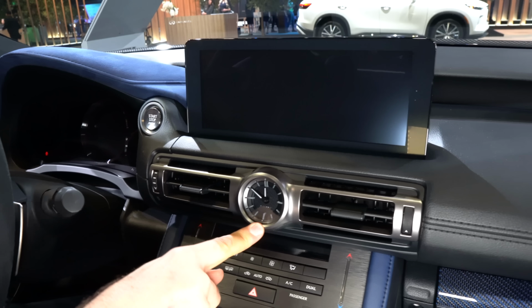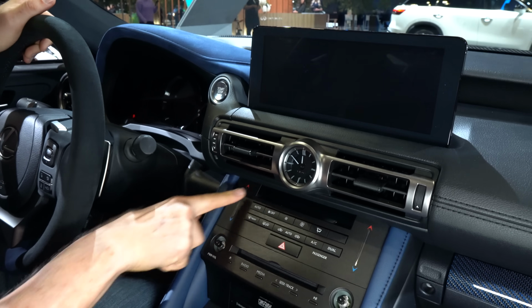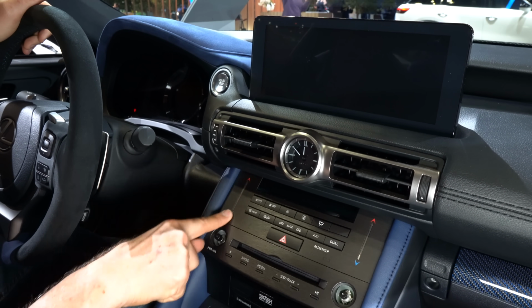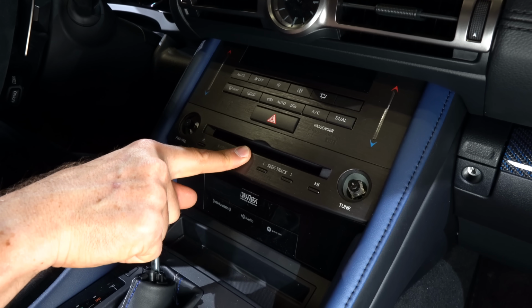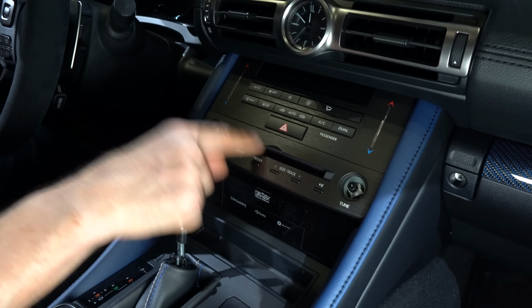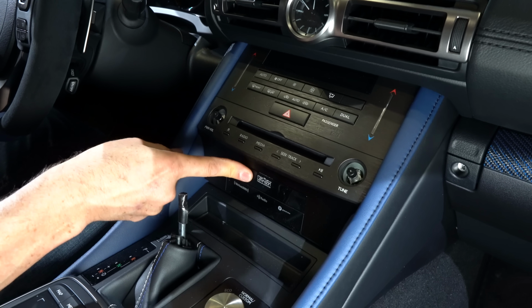But I do like the way you still get the Lexus analog clock that has the carbon fiber in the background. The old school AC controls, you know what? They're real deal buttons and slide switches, so they work very well. And you do have a CD player, so you can listen to Pearl Jam, you can listen to Beastie Boys, whatever you got, you still have the CD player because we have that multi-speaker Mark Levinson sound system.